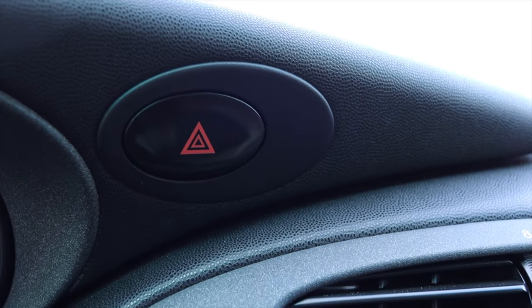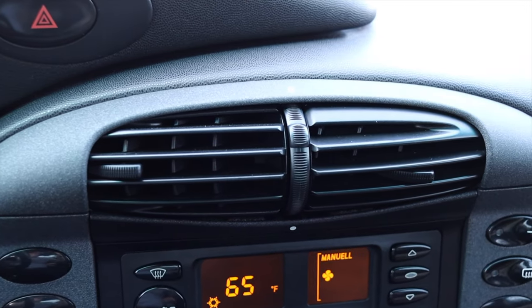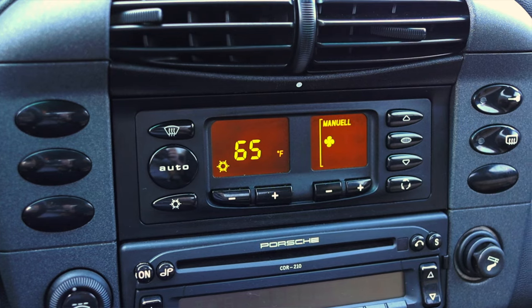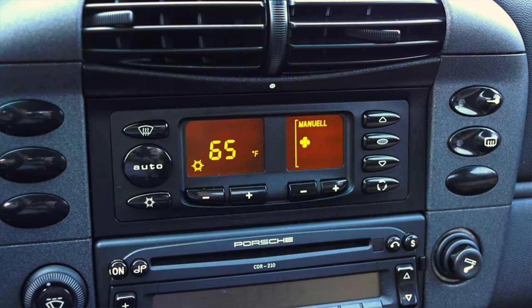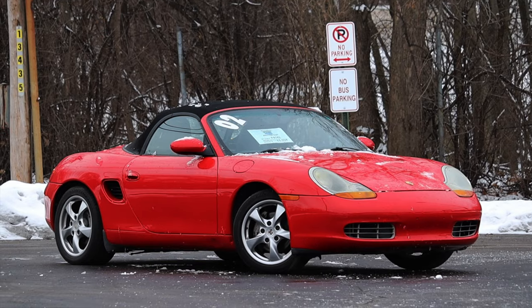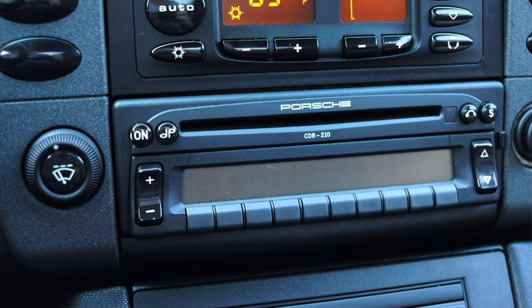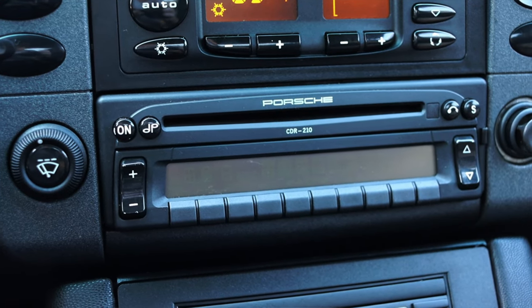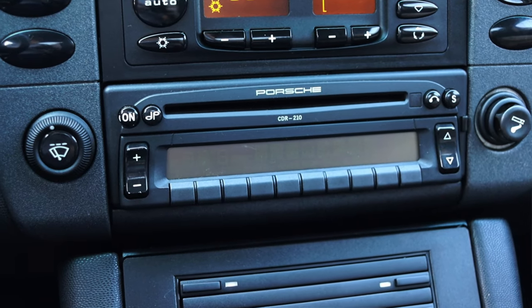Moving into the center, of course, I have a hazard switch and two climate control vents, and then my climate controls themselves. Pretty standard stuff here. This is very typical of 90s Porsche. I drove a Boxer earlier this year, and it's the same story with that. Of course, I do have the stock Porsche radio as well, and on the left is my wipers, and on the right, I have a cigarette lighter.